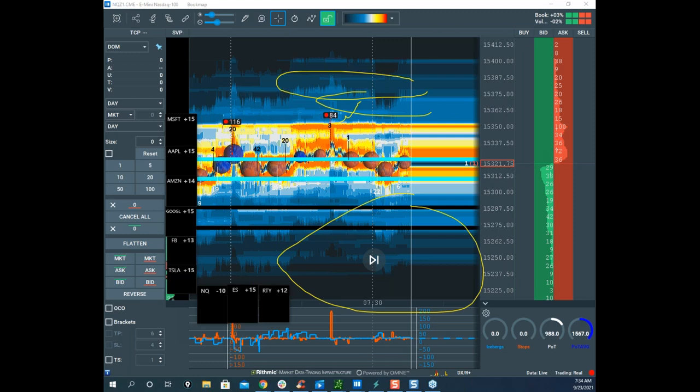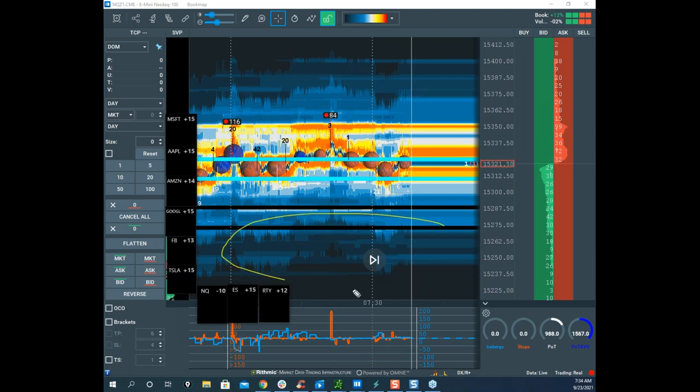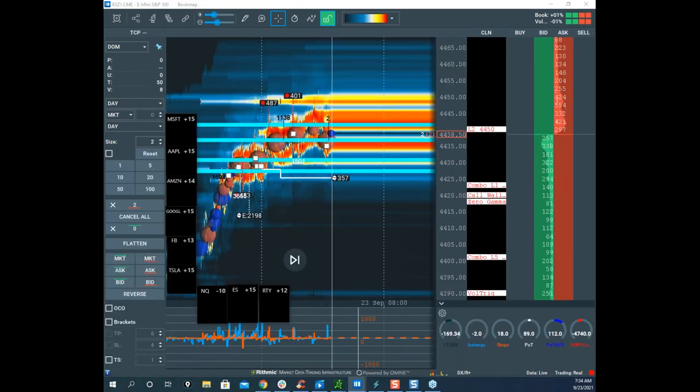See that? Black. Liquidity. Where do you think we're going? Wherever paper wants us to go. Paper meaning the big money. The house is the big funds.